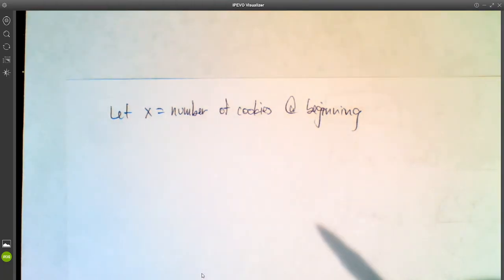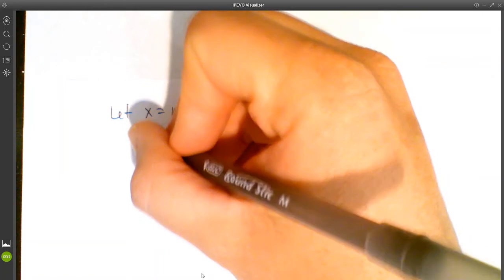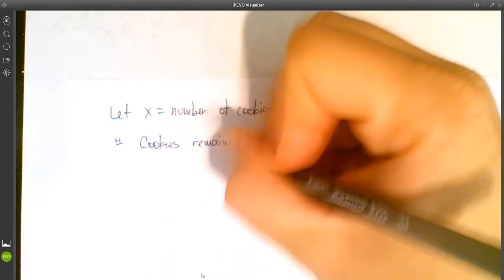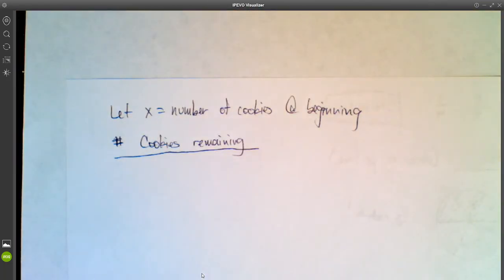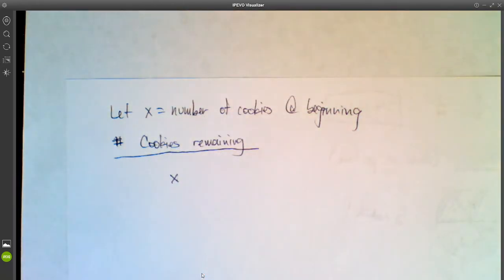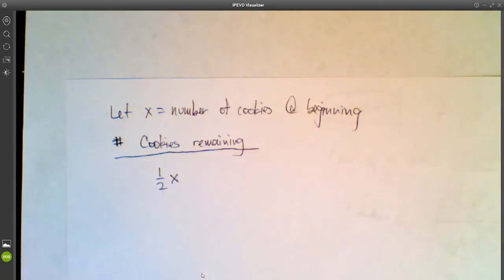So let x be the number of cookies in the jar at the beginning of the problem, before anybody comes along to eat the cookies. What I want is an expression for the number of cookies remaining. Before anybody takes any cookies, there are x cookies remaining, of course. But then Becky comes along and eats half the cookies. If she eats half, that means half of the cookies are still remaining. So that's after Becky.